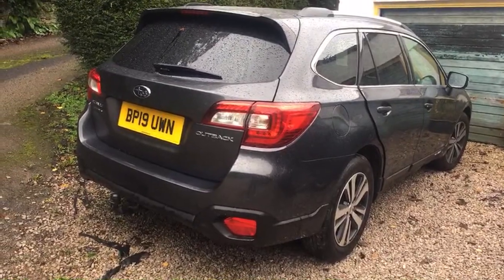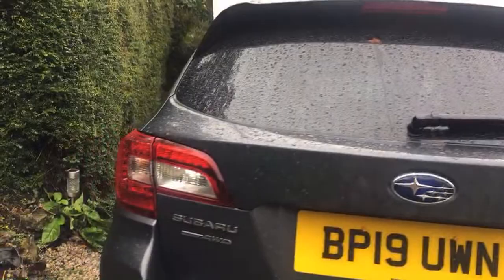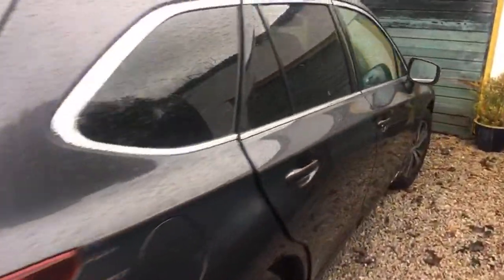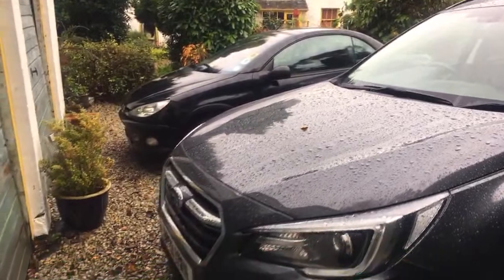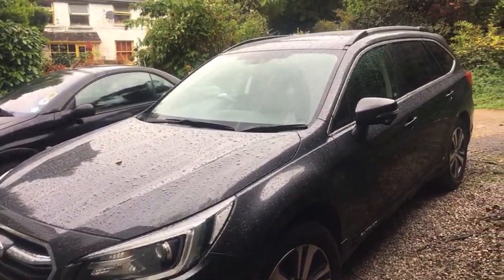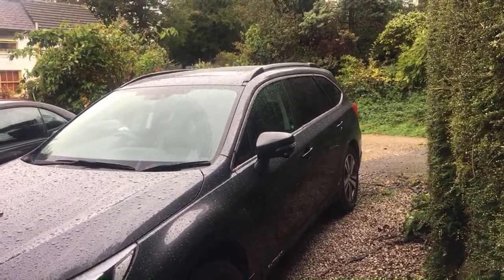So here we have it, the Subaru Outback. Symmetrical all-wheel drive, 2.5 injection with a lineartronic gearbox and torque vectoring. It's also got driving modes too. The thing about this car is there is a lot to like, there really is. And that brings me to number 1.